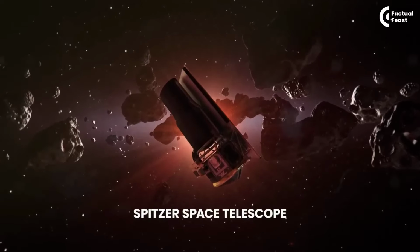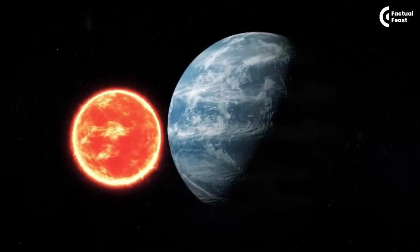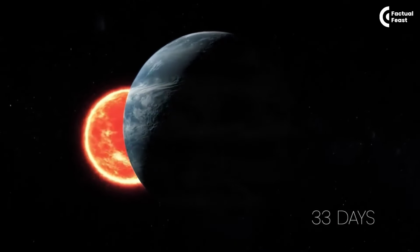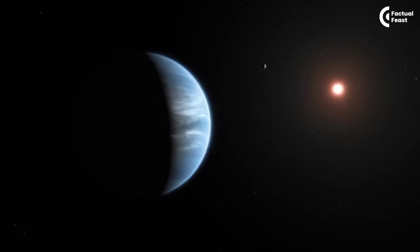In 2017, data from Spitzer Space Telescope confirmed this super-Earth to be orbiting its host star in the habitable zone and taking just 33 days to complete an orbit around its star. K2-18b is the best candidate as a habitable planet that NASA has ever found.